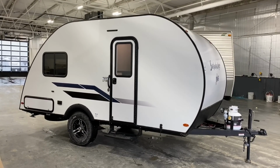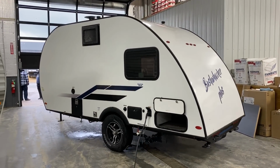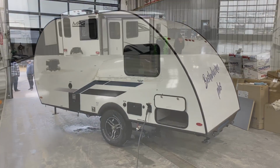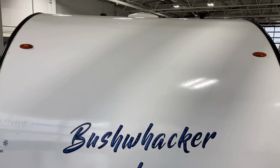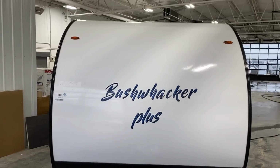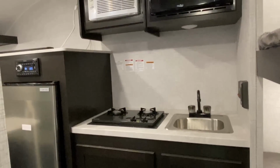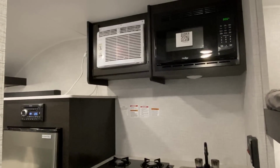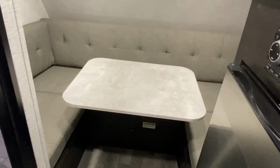Because maybe when somebody else thinks Bushwhacker, they're thinking of a little teardrop camper that we're looking at right here. This is by a company called Braxton Creek. They're a newer-ish company. They've been around for a little while. They actually started in conventional stick and tin campers, and they've really pivoted over to these small little guys right here. I'm in Davenport, Iowa, recording this today, and these things fly off the shelves almost as quick as they come in here.